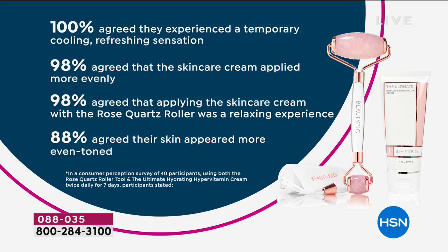And I will tell you, your skin will crave it. Literally, if I have not done it in the morning, my skin craves it. I keep one on my desk now. 98%, that's 29 out of 30 people, said that their skincare applied more evenly. You're getting my favorite ultimate big time cult following cream included with the vitamin C to help even your skin tone, help improve the appearance of fine lines. 98% said that this was a relaxing experience.